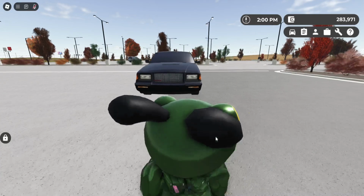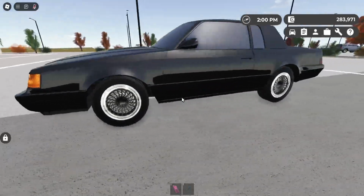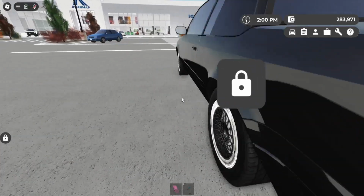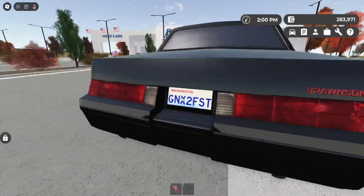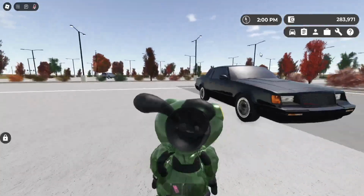Next we got the Buick Regal GNX. This car, I left it completely stock. I just love the way these look. I didn't really see a reason to change it. Maybe at some point I will add some offset because those are tucked in quite a bit, but most of the G bodies are, so it's completely realistic in that sense. I guess I do have a custom plate. GNX too fast. These things were pretty quick back in their day. They still are today.